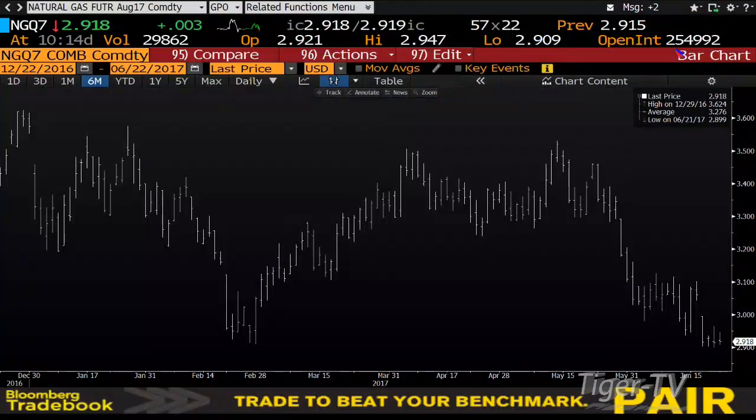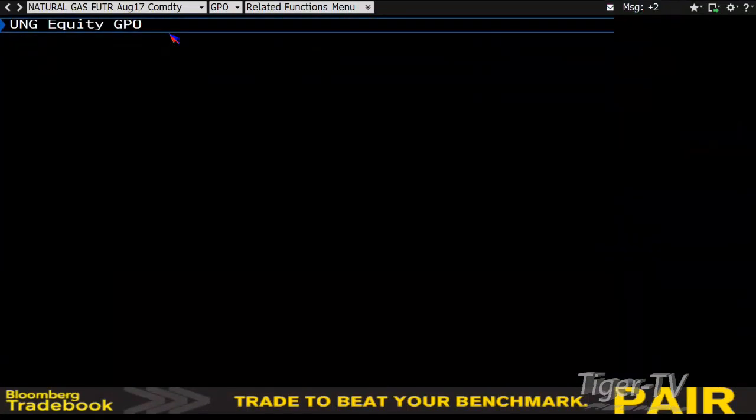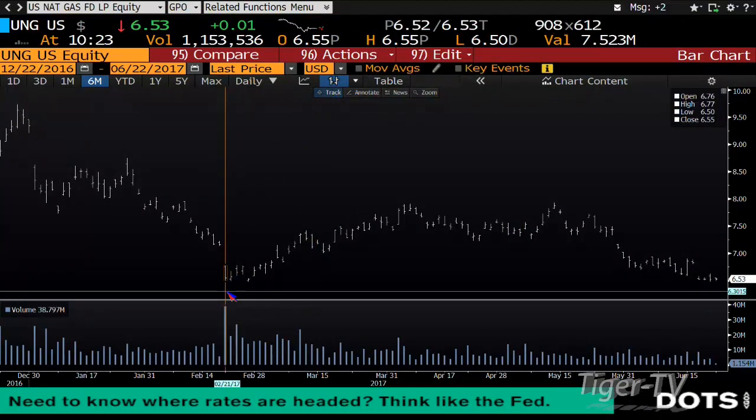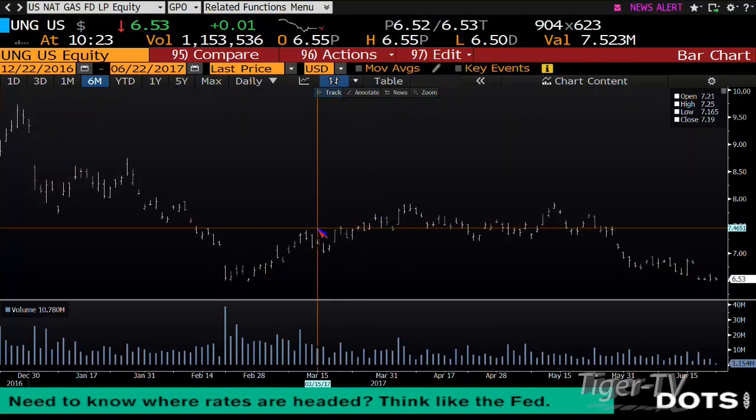Let me pull up UNG for a second. Sure. I'm not going to do this one right now, but we'll take a look at this. UNG is the natural gas fund, and that almost looks like it's got a little pop. Hey, we're going to find out pretty quickly here.